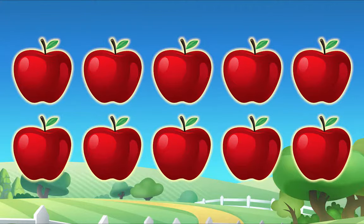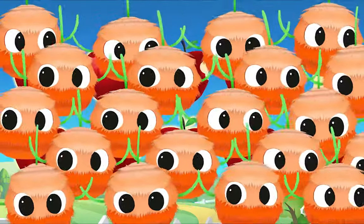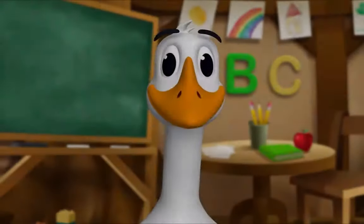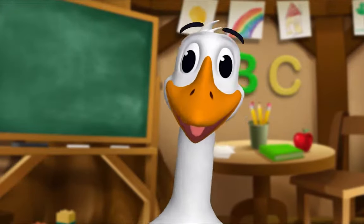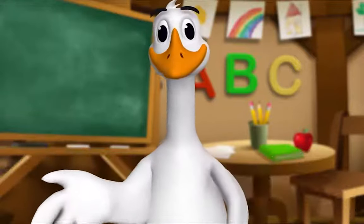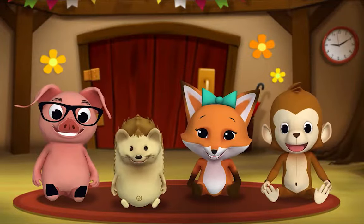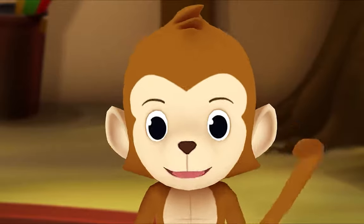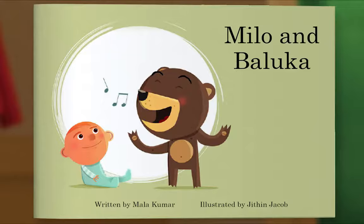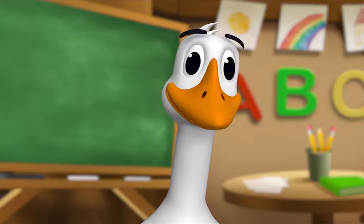Come on, Wigglebugs! Snack time! It's story time! Yay! Gather round, everyone! What book are we reading? We're reading this one. It's called Milo and Baluka. This story is full of fun sounds. Let's listen for them. Let's begin.